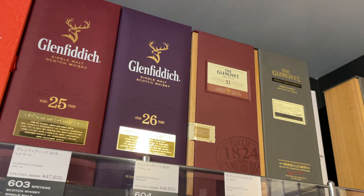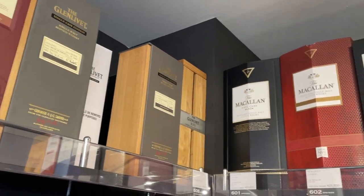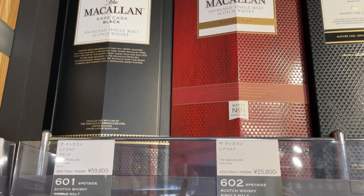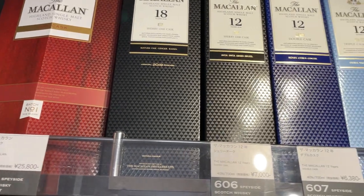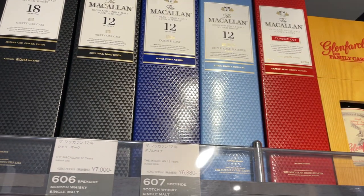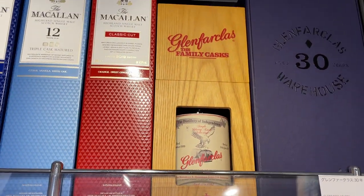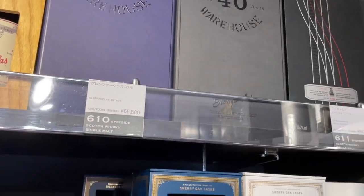Prices, what have we got? Oh, we're up in the almost 500 for the Glenfiddich 26. And the Glenlivet, almost 300. All right, let's see. Where's your Macallan prices? I wouldn't even know what is a good price for these. Macallan 18. Do we see a price? No, not priced. Okay, the 12 double cask, $63, $70. Maybe a little higher than here in the US and California. Glenfarclas 30-year-old for 660-ish.